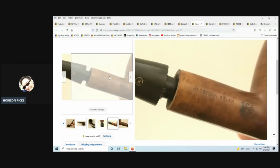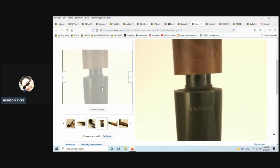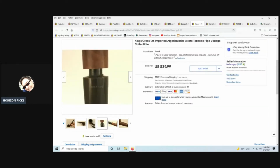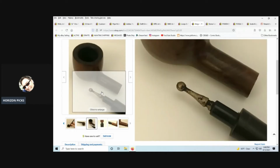Super important with these pipes to show these markings. I think people that really are into their pipes, here you can even see it says France on the plastic part or the stem. And the big thing with smoking pipes too is, I believe, it looks like it does have the original stinger. That's what that's called right there.